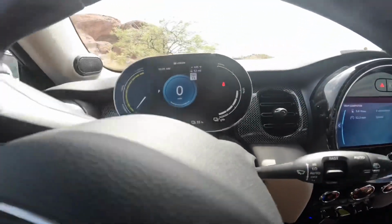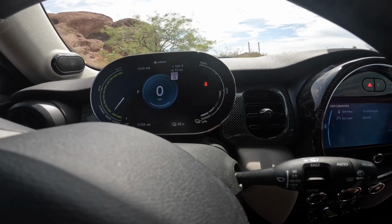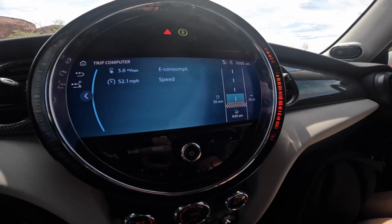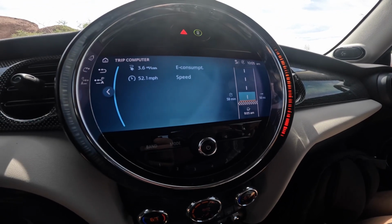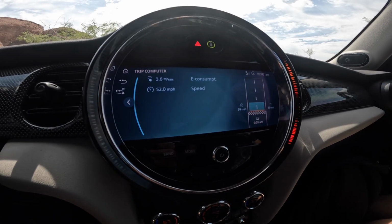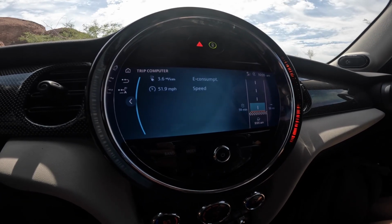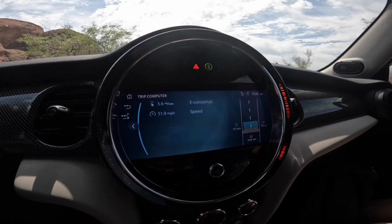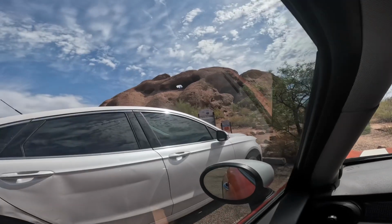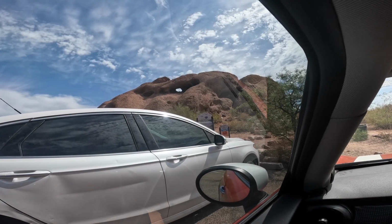Okay guys, we've arrived. We got here with 52 miles and 55% battery left. We actually traveled 50 miles because we had to go to the post office first. Took us 59 minutes, 3.6 miles per kilowatt hour. So we should have enough range to get back home. So here we are. That's the hole in the rock.